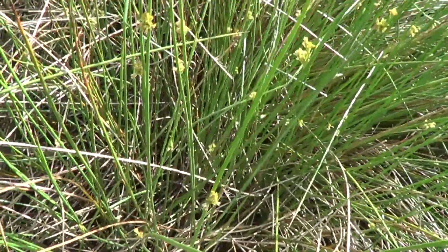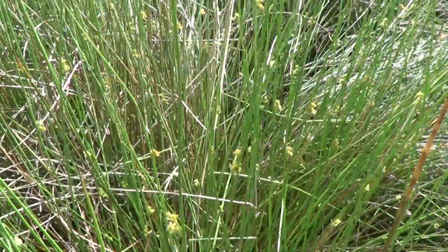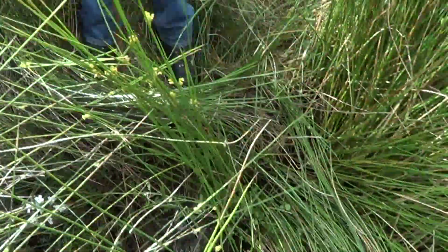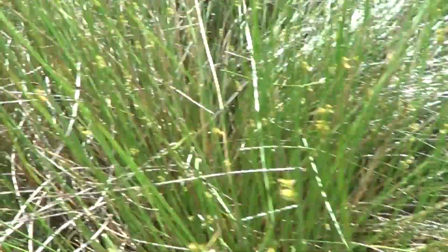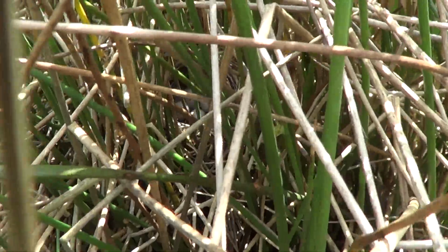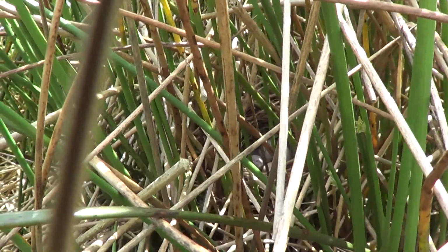Why don't you just get a quick shot of it? I've already got the camera on. Right, I'll just stand this stick up here. Brilliant. Got it then. Let's have a quick look. Four, from what I can see.